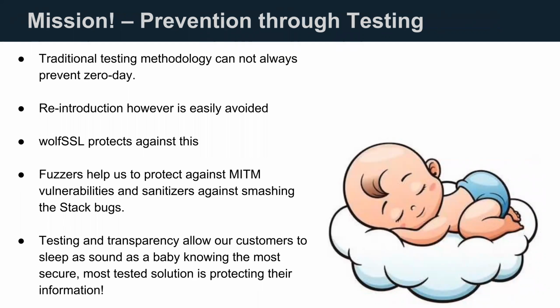So back to preventing reintroduction into the library. We make it part of our mission to never have the same bug appear twice. And some of the other tests that we use to help protect us from getting those bugs in the first place: we've developed our own in-house fuzzer, and there are 3 other open source fuzzers that we use today: libfuzzer, TLS fuzzer, and American Fuzzy Lop. And we run all of those plus our own in-house fuzzer on every line of code that gets merged into our master branch. And this helps us to protect against man-in-the-middle vulnerabilities, and the sanitizers that we run help protect against smashing the stack bugs like the Heartbleed bug that was in OpenSSL.